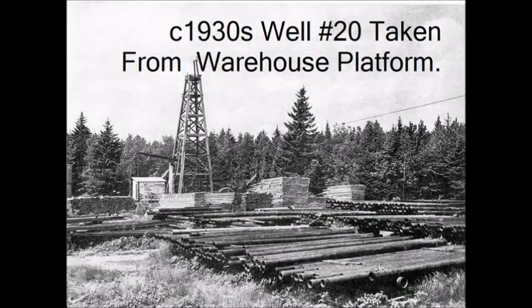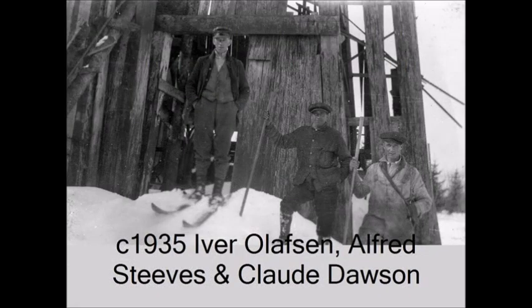This well was in sight of the warehouse. It also appears in another photo in Part 2. Well 20 was abandoned in 2008. Ivor, Alfred, and Claude are making a winter patrol, inspecting the facilities to head off any potential problems.